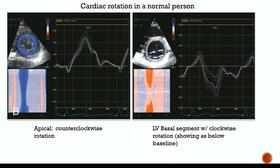Back to more physiology, which we don't have to dwell on: it has shown us that in the left ventricle, the apical and basal segments twist in different directions, sort of like wringing out a towel. With speckle tracking, the apex makes a counterclockwise rotation, as opposed to the basal segments, which have a clockwise rotation. So these strain patterns are opposite each other, showing this twisting pattern of the heart.